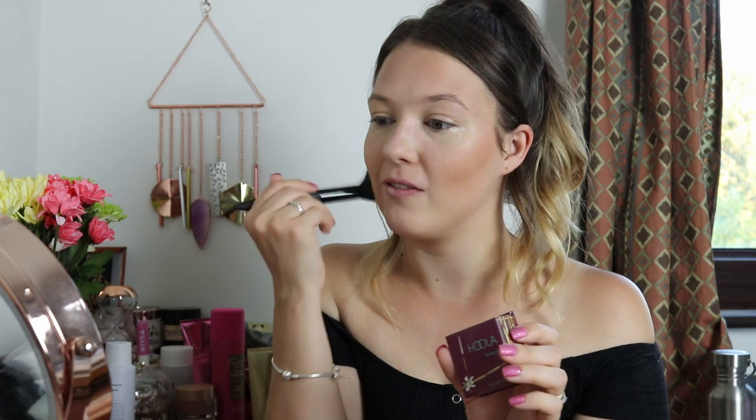I just love this bronzer, it never fails me, and I like that I can trust it to do the job. I actually went through so many samples and so many little minis of the Hoola bronzer until my auntie got me this, so thank you to my auntie for that, I very much appreciate it.